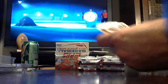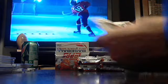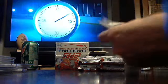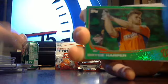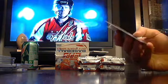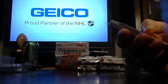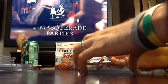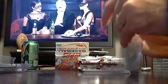Now we got one of those silk cards in here. Yeah, that's kind of a cool looking card. Got a Bryce Harper. Got a Wei-Yin Chen. Got a Craig Biggio. Got a Mike Stanton mini. And your silk collection out of 50. Silk out of 50.